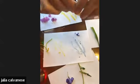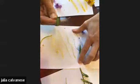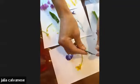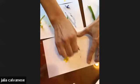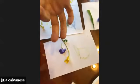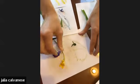And this is a leaf from a daffodil. And I'm just pressing with my fingers onto the paper. Over here, this is a dandelion leaf. And you just take it, and you actually can try and draw with it. You pinch your fingers, you take the leaf, and you press hard and squeeze it.